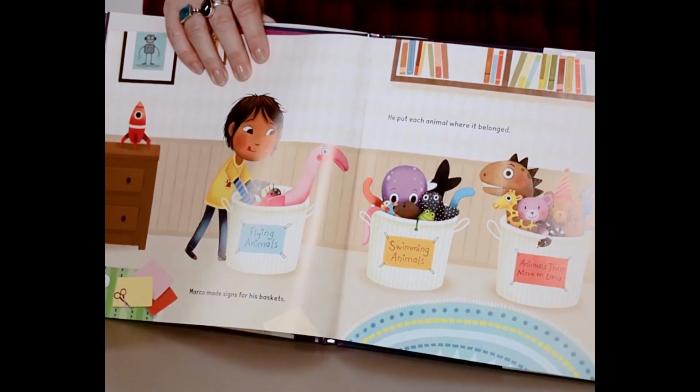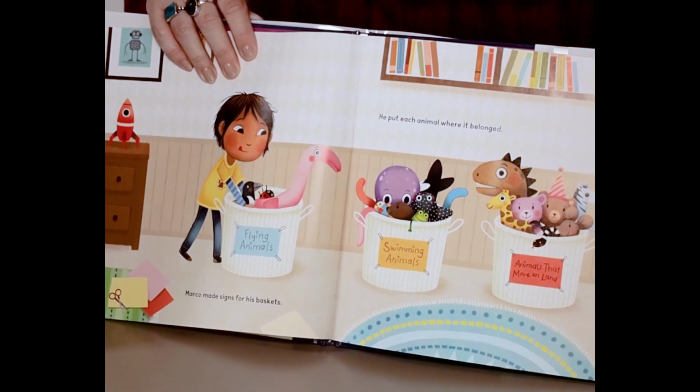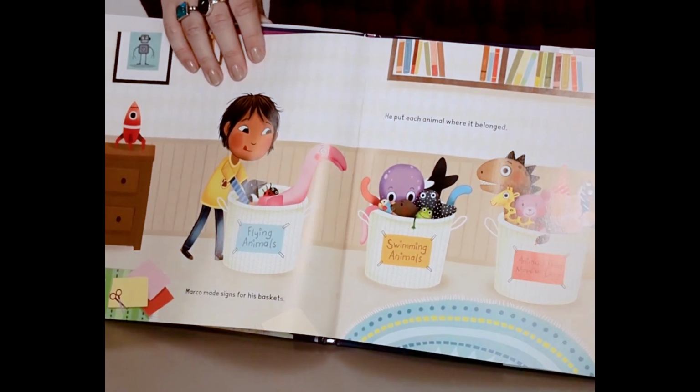Do you think that's a great way to sort your toys by patterns? Let's see if it works out for Marco.